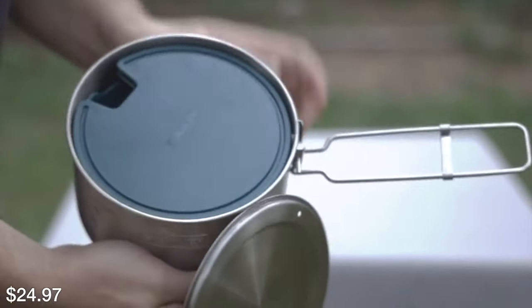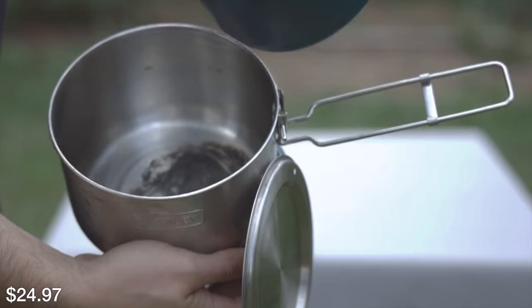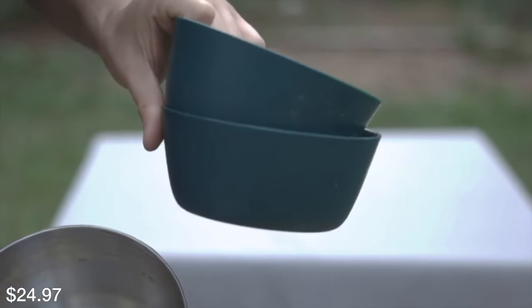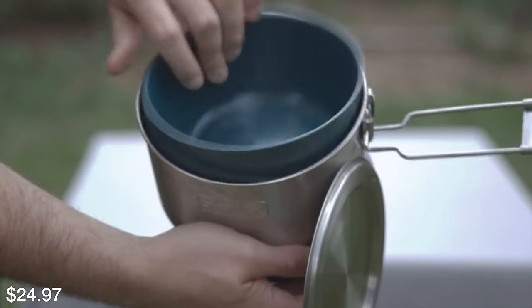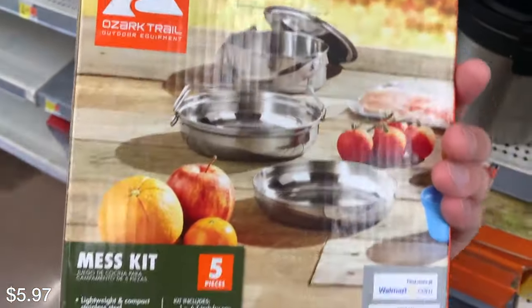There's also this one as well. I don't use this one as much, but yeah, you can see I've used it and it's got some use out of it, and it works really well. I used to have one very similar to this. I cannot remember if it was Ozark, but I really liked this as well. It's more of a backpacking thing though.